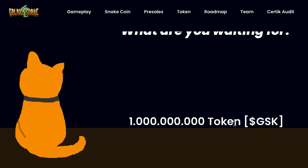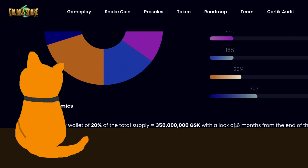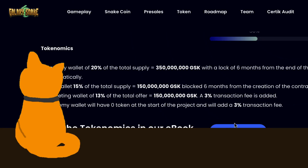Here they are saying they got 1 million tokens. I guess a lot of those have already been taken right off the top. And here they are talking about their tokenomics. Liquidity wallet at 20%, dev wallet 15%, marketing wallet 13%, and economy wallet will have 0 tokens at the start of the project and will add 3% transaction fee.